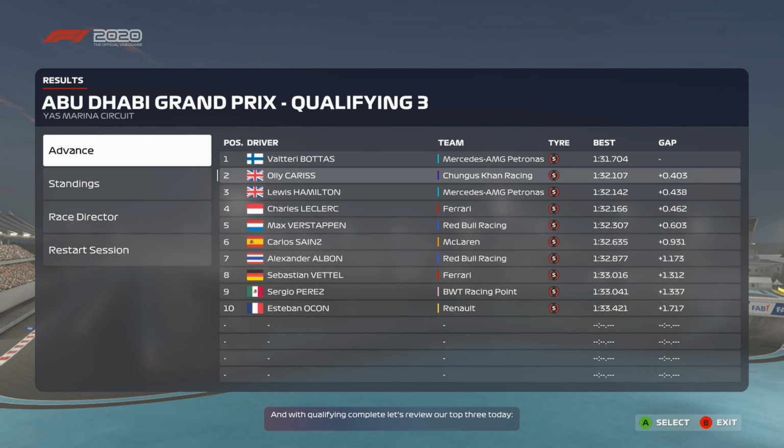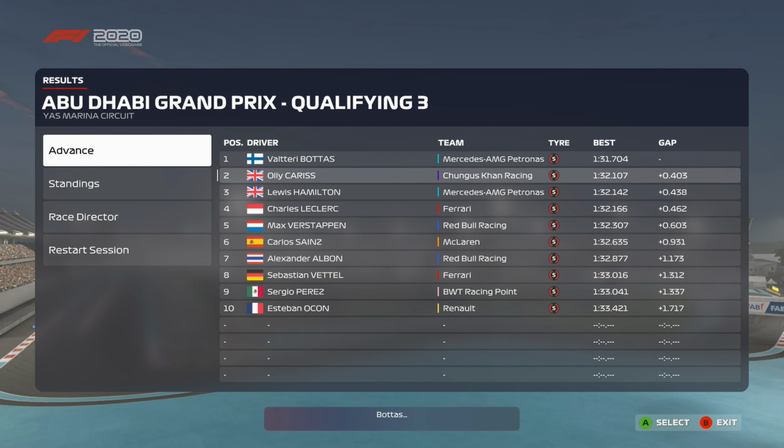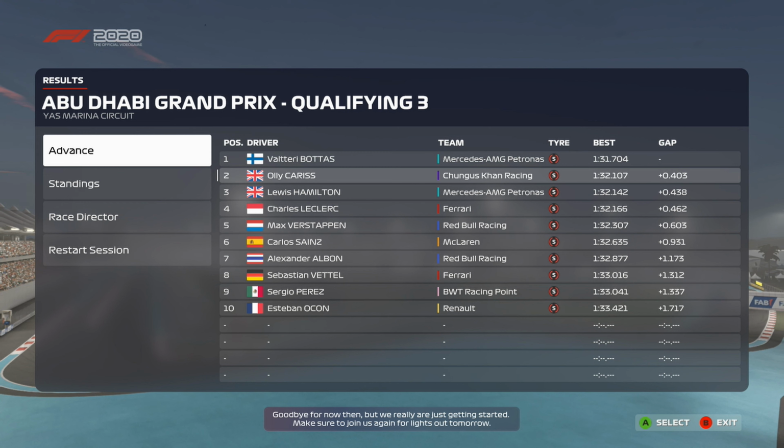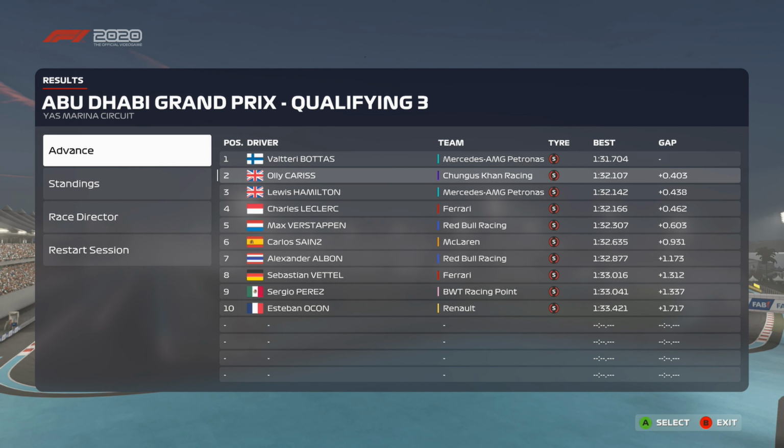It's a good lap to put us P2, Valtteri's 4 tenths ahead, so even with the mistakes not being made on that lap, we'd have probably only gained maybe another tenth, maybe 2 or 3 tenths if we're lucky. So we wouldn't have been challenging for pole, I don't think.